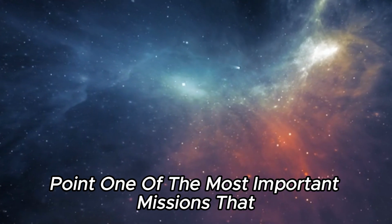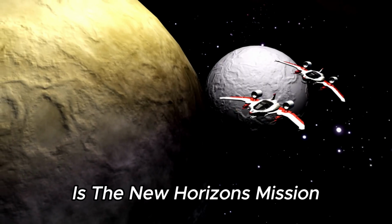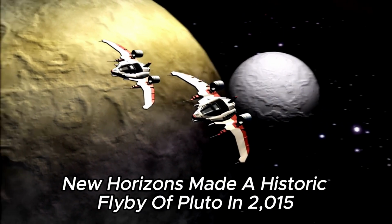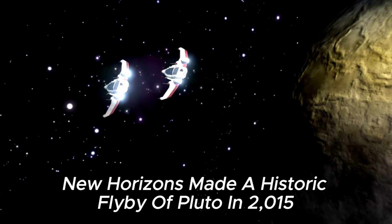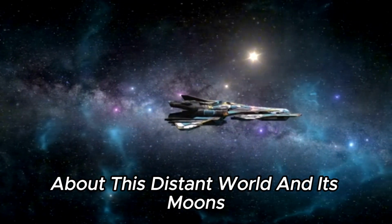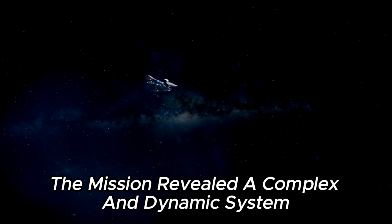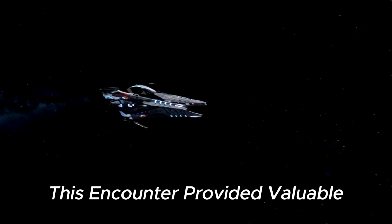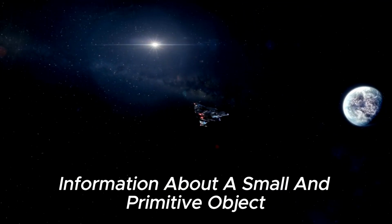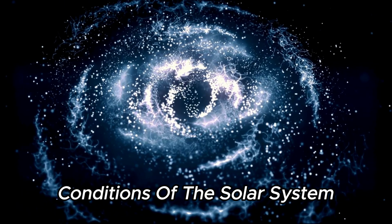One of the most important missions that expanded our understanding of the Kuiper Belt is the New Horizons mission. Launched by NASA in 2006, New Horizons made a historic flyby of Pluto in 2015, providing the first close-up views and information about this distant world and its moons. The mission revealed a complex and dynamic system with many features. This encounter provided valuable information about a small, primitive object, providing insight into early conditions of the solar system.